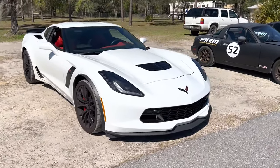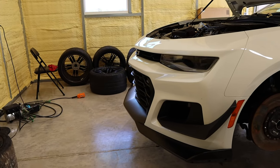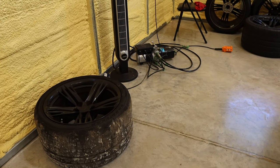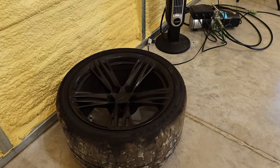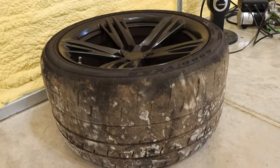And the reason I'm testing it is because I don't want to be in the unlimited class, because if you do an under 200 treadwear tire, you get into the unlimited class, and these are 100 treadwear tires. These are the factory tires that came in the ZL1 1LE.